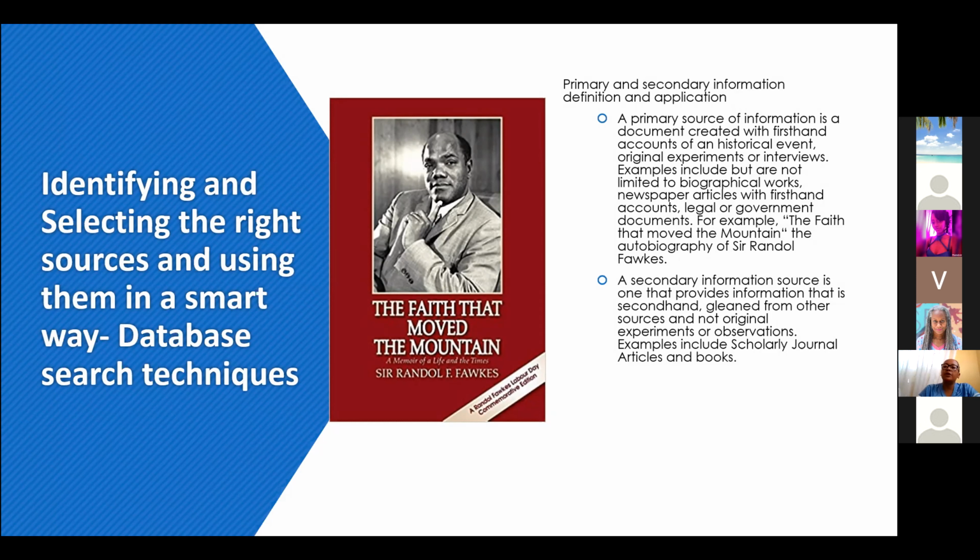A secondary information source is one that provides information that is secondhand, that has been gleaned from other sources and not necessarily original experiments or observations, but they can still be useful and valid. For example, we have scholarly journal articles and books. Let's go to the next slide, please.